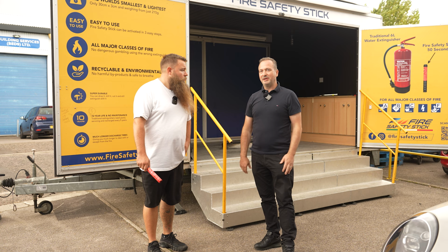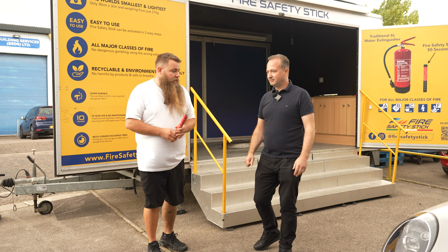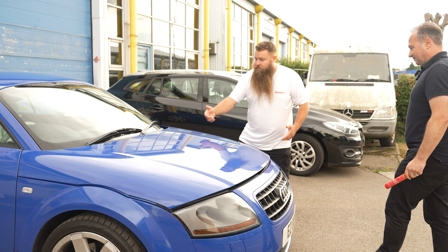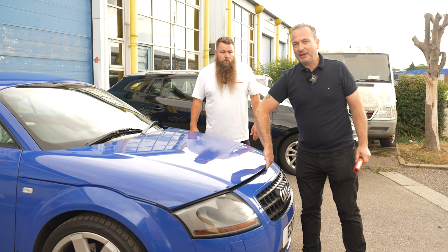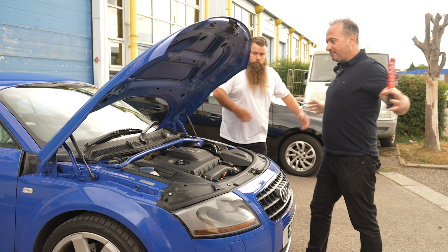If I move the camera, do you want to talk me through how I would put out an engine fire? Because I think that's really important. Right, so if I'm on a track day and I can see flames coming out of here, which is quite possible because the turbo is right there, how would I attack this with the fire stick? The last thing you want to do with any extinguisher, not just the fire stick, is get that bonnet and rip it up. You're going to let a load of air in and it potentially could come back in your face.